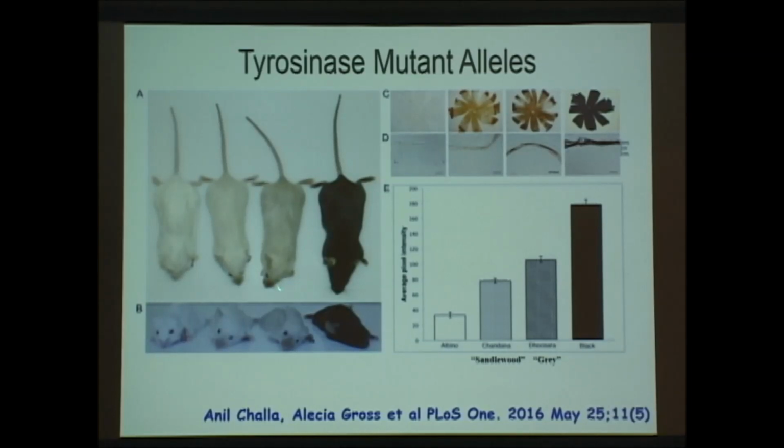And we went on to characterize it. So you can see the slightly different pigment levels in these 2 different mutations, with Chandana being nearly complete loss of activity, and the Dusara is a little bit more kind of a grayish color. If you look at the pigmentation in the iris, you can also see the amount of pigmentation in the epithelial layers correlates with the amount of tyrosinase activity that is associated with these mutant alleles.